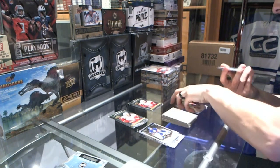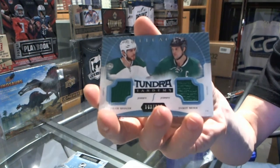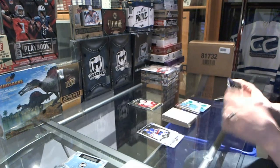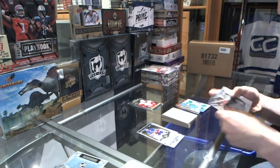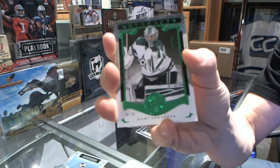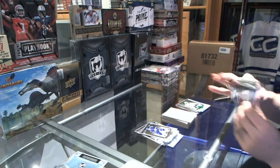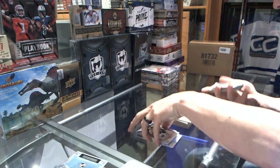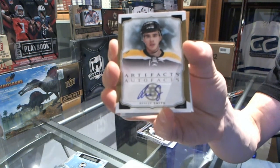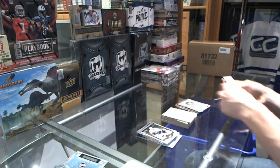We've got a Tundra Tandems number to 399 for the Dallas Stars, Tyler Seguin and Jamie Benn. Tyler Seguin, Jamie Benn. We've got an Emerald Parallel number to 99 for the Dallas Stars, Kari Lehtonen. And we've got an auto fax for the Boston Bruins, Riley Smith. Riley Smith.